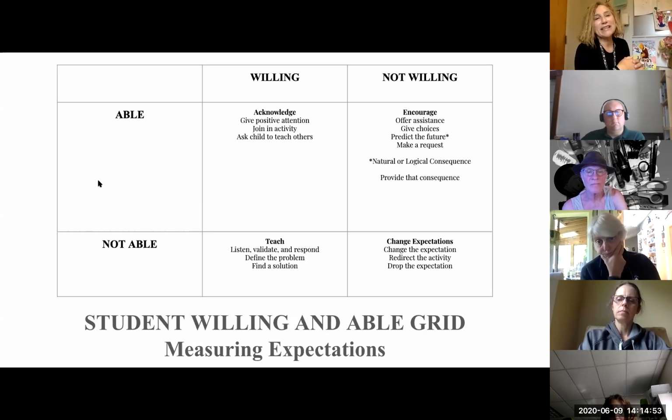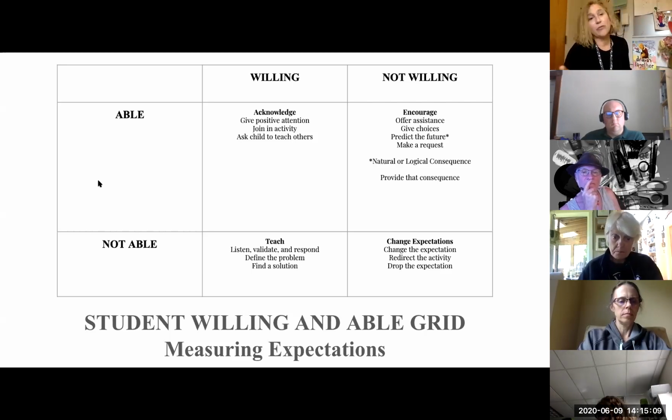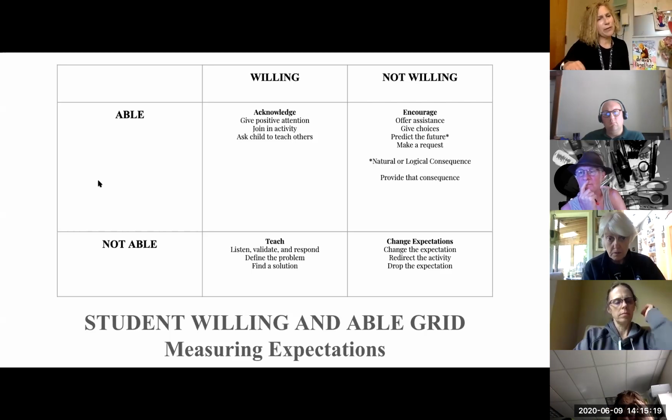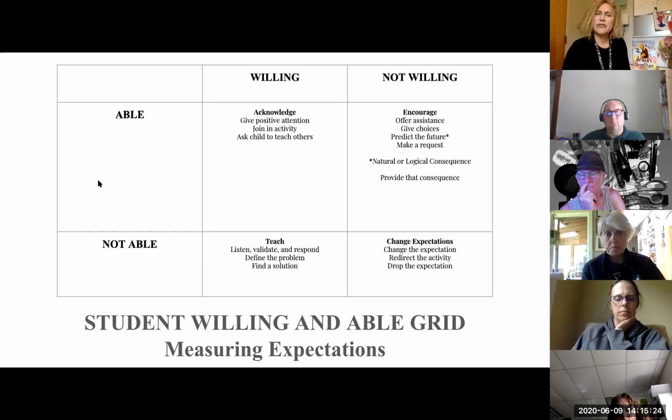So on my desk, I keep this little basic chart. It reminds me to measure the expectation that was given to the student that's having difficulty, and see where they really are. Are they just being naughty, like able and unwilling, or maybe they're just not able to do something that day, even though they're willing? It reminds me to reflect in the moment, take a breath, and check where that student might be. I had a principal who always told us all behavior has meaning.